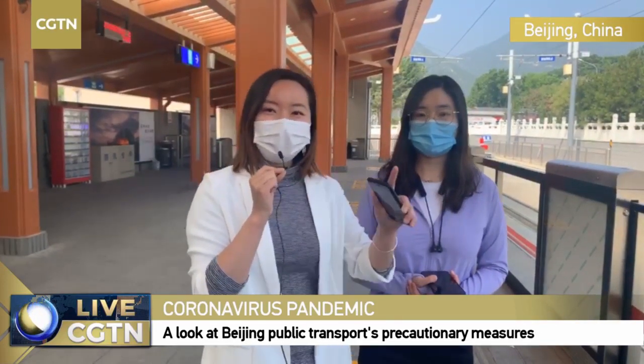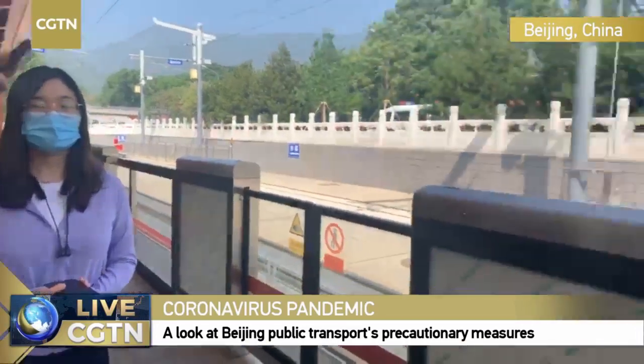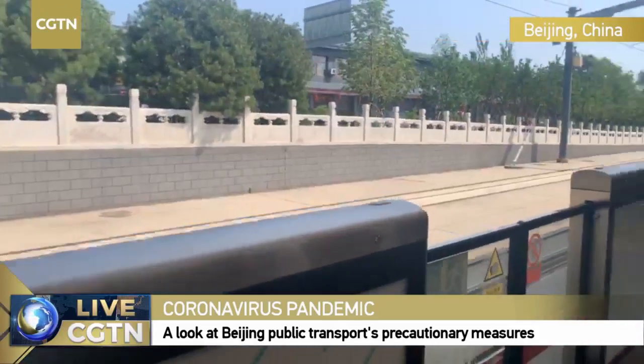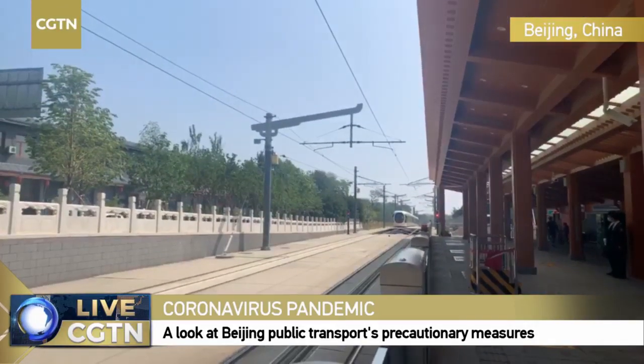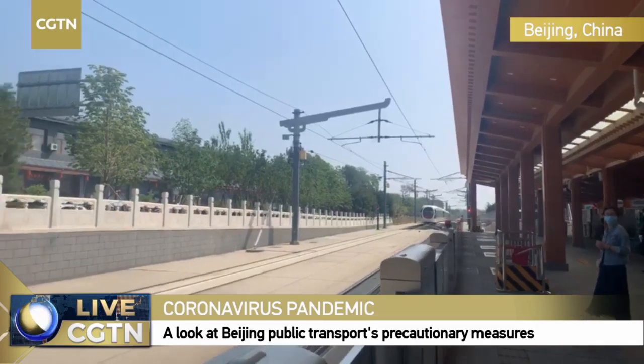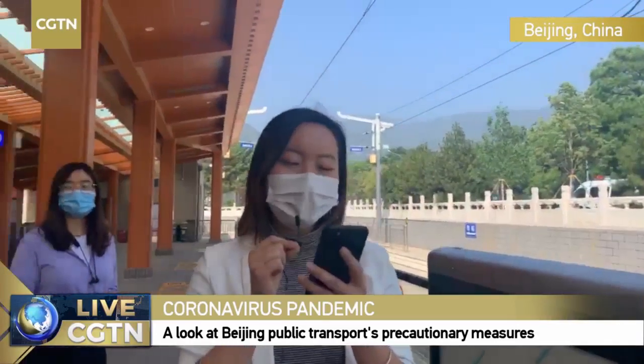We can see that our tram is actually pulling into the station. Hello, we will be getting this tram. And we can see a lot more questions here. Great to hear there's an increase of passengers. Yes, and they're doing some really beautiful work to increase the passengers.